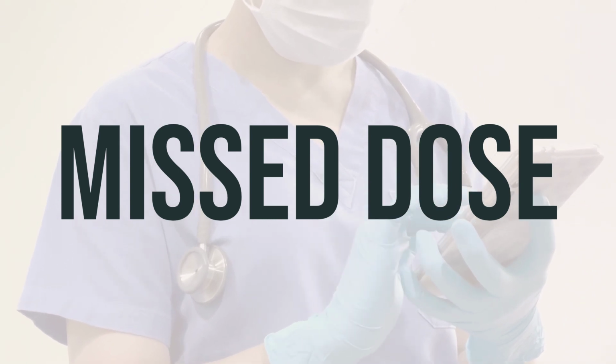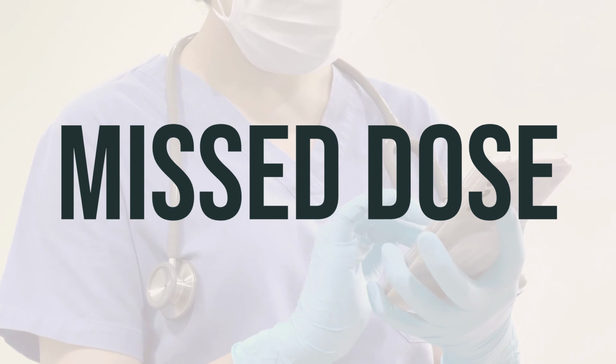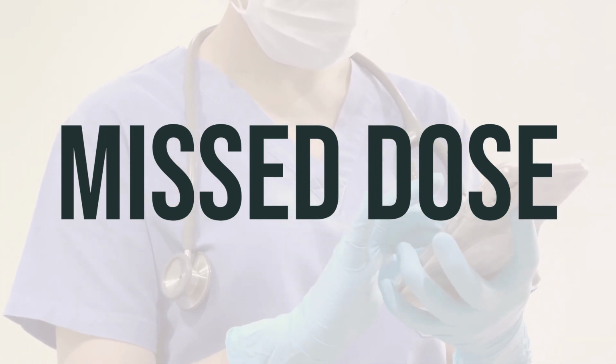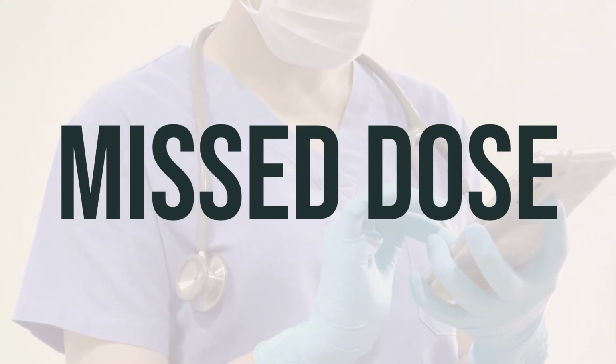If you forget to take a dose of Morphine Sulfate ER Tablet, extended release, take it as soon as you remember. If it's almost time for your next dose, skip the missed dose and take the next one at your regular time. Don't take a double dose to make up for the missed one.